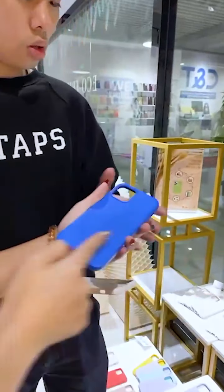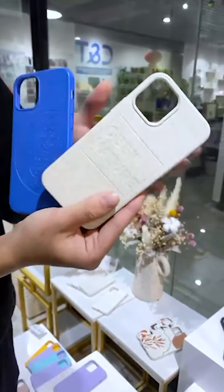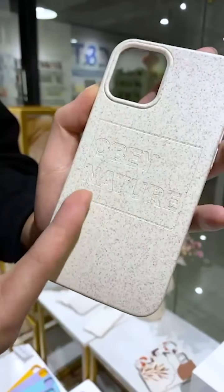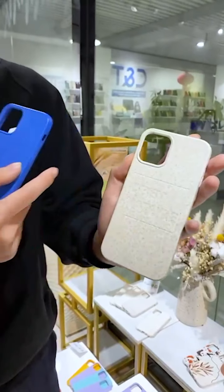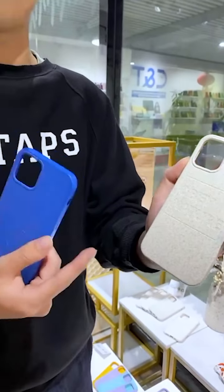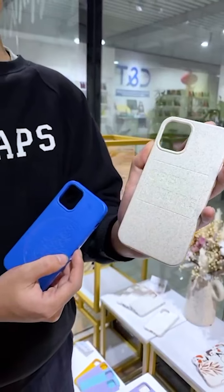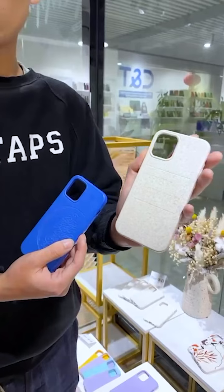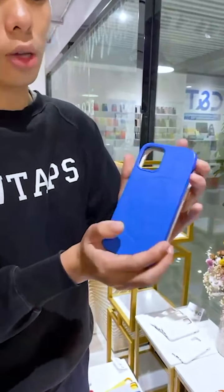So how about this one? This is the engraved one. Wow. Just like this design, you could put your slogan here, like obey nature. Because nowadays the environment is getting damaged. So everyone should be an earth protector. Yes, I think it's everybody's responsibility, and we all need to protect the earth and save our very limited resources.